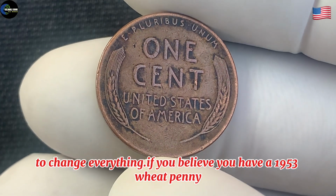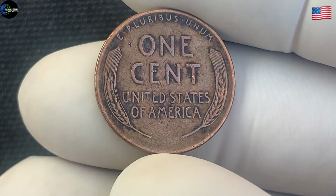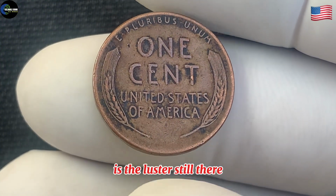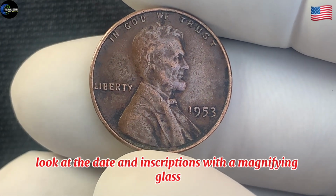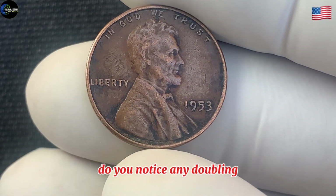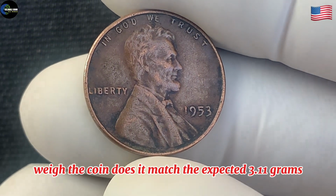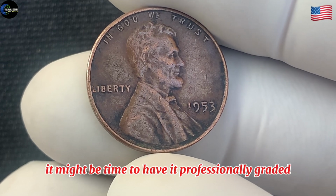If you believe you have a 1953 wheat penny, take a moment to examine it carefully. Start with its condition. Is the detail still strong? Is the luster still there? Or is it worn and dull? Next, look at the date and inscriptions with a magnifying glass. Do you notice any doubling? Weigh the coin. Does it match the expected 3.11 grams? If it seems unusual in any way, it might be time to have it professionally graded.